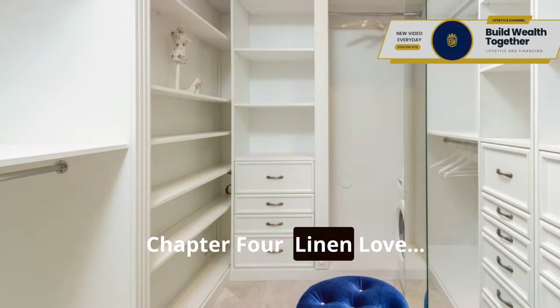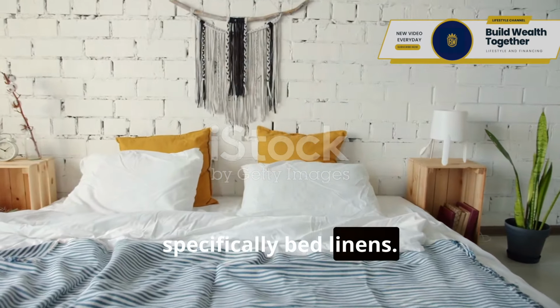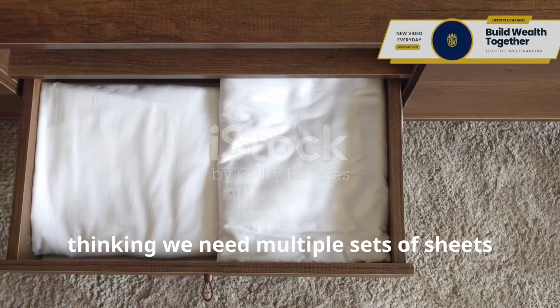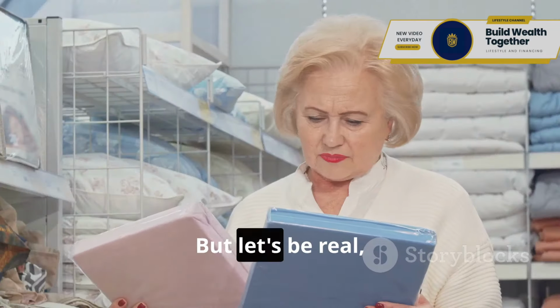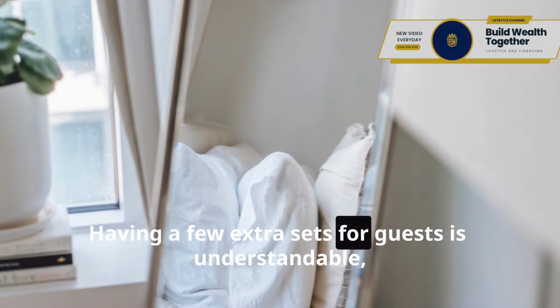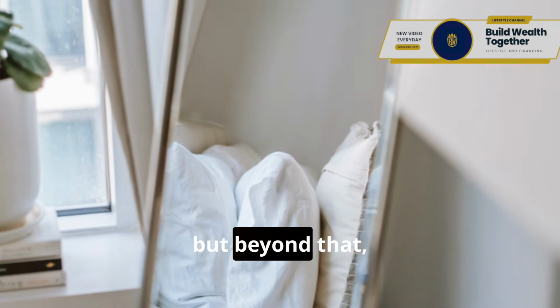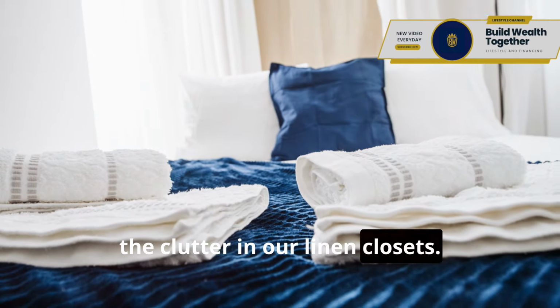Linen love. Let's talk about linens, specifically bed linens. It's easy to fall into the trap of thinking we need multiple sets of sheets and pillowcases for every bed in our homes. But let's be real, how many sets do we actually use? Having a few extra sets for guests is understandable, but beyond that, it's often unnecessary and just adds to the clutter in our linen closets.